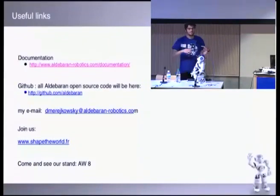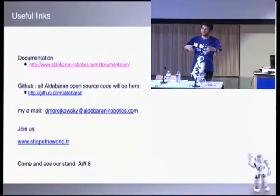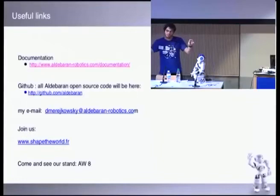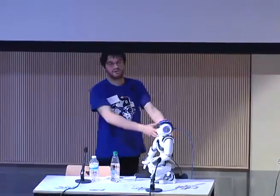Just to elaborate a little bit on your question. I mentioned earlier that we want to open our SDK. I'm not sure yet what is going to be open and what is going to be closed. I know the core library for communication is going to be open. What I would like to happen is to have an open API which is cross-robot, so we could have a proprietary Aldebaran implementation and an open implementation. I think that would be the best way to do it.